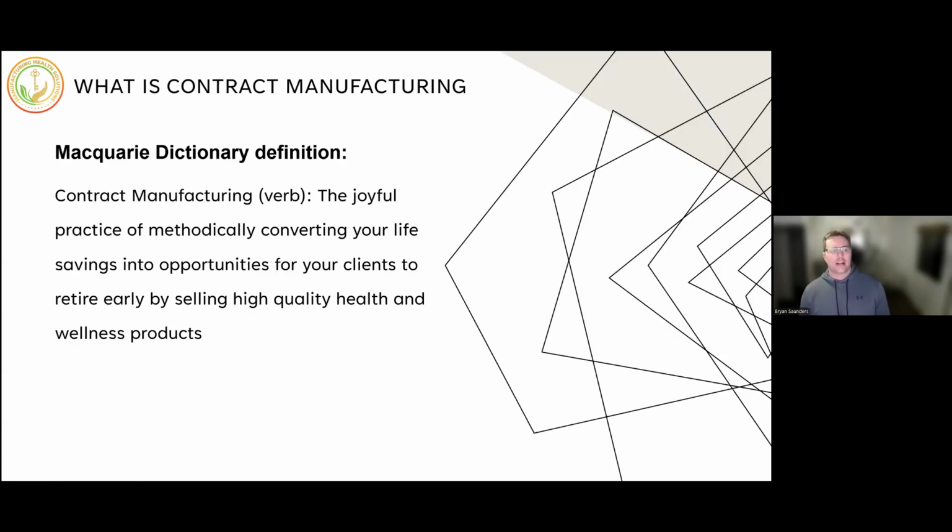What is contract manufacturing? Well, the Macquarie Dictionary offers us the following definition. Contract manufacturing is a verb, and it's the joyful practice of methodically converting your life savings into opportunities for your clients to retire early by selling high-quality health supplements and wellness products.